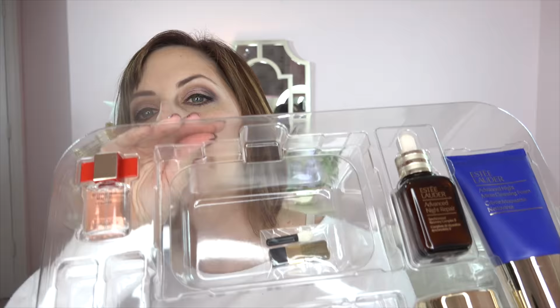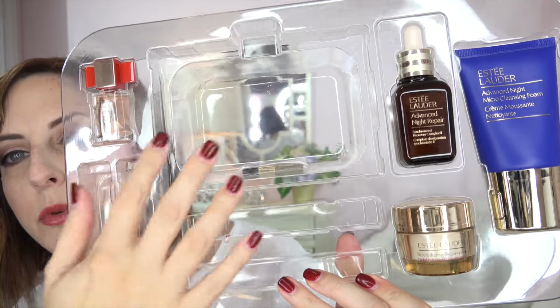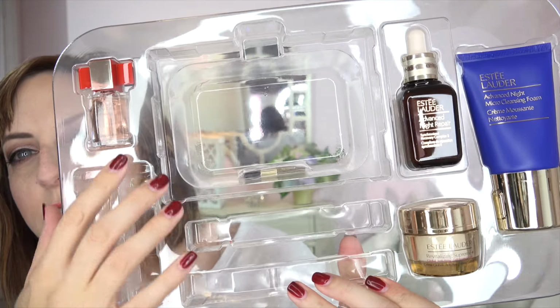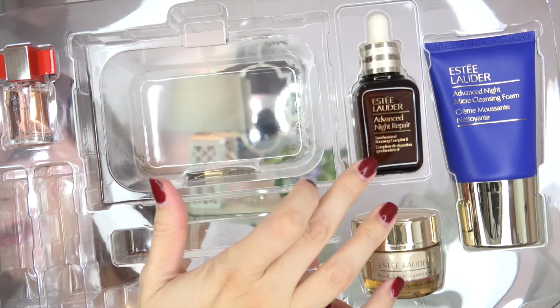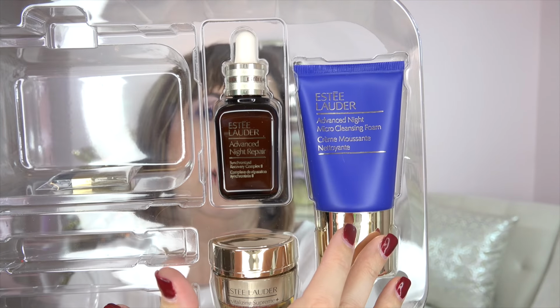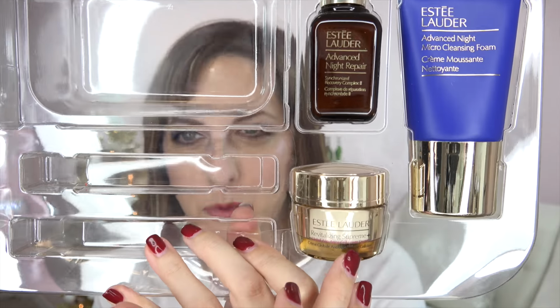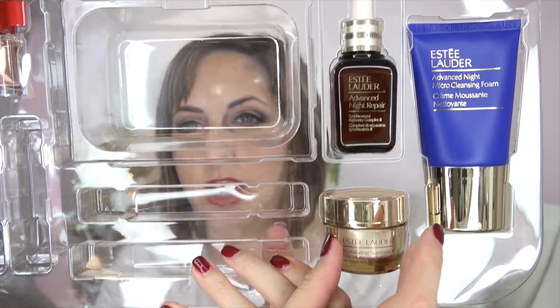So here's the insert that comes in it. It is full of stuff. I've taken all the makeup ones out so that I can use them, but I'll show you. You do get a perfume, Modern Muse. You get a very large serum. You get a cleanser, and you get a Cell Power Cream down here. So these are very large skincare items here.